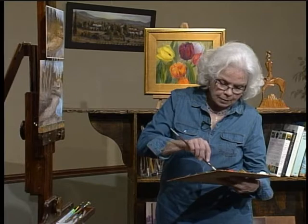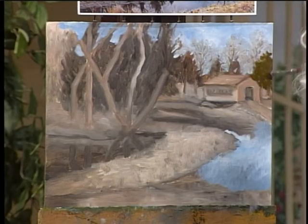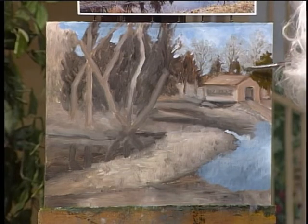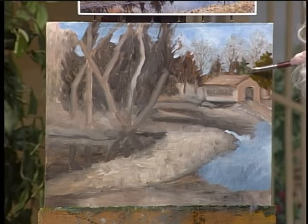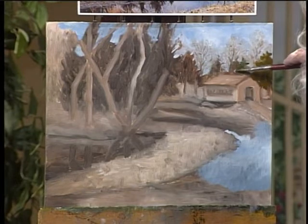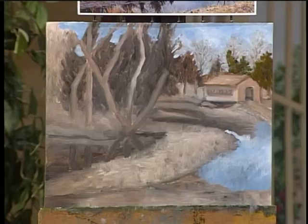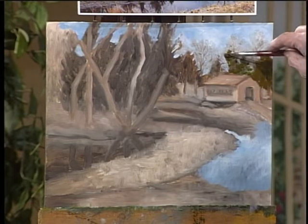I'll put a little dark in there to give it a little more punch. And then there's a little one right in here. And he needs a little yellow on him. Okay, and then we have another one right here. Now you see when I start putting these in, you can see why it was important to put those trees in the background in.